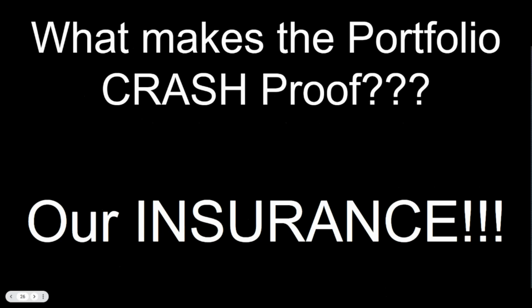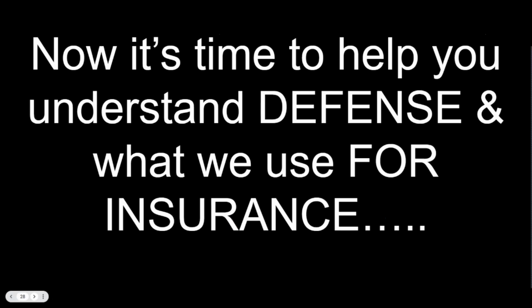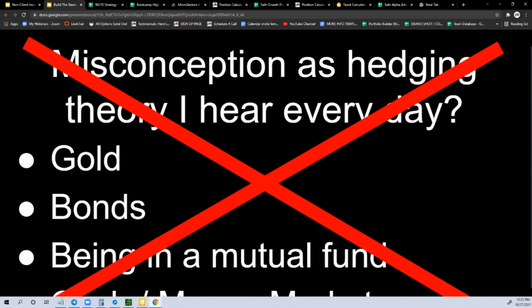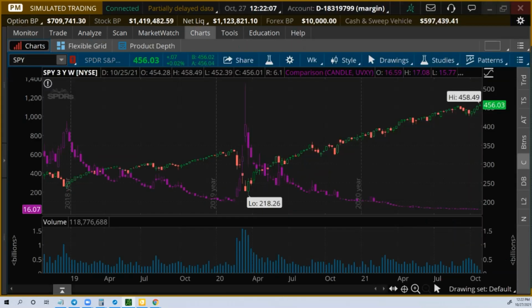So what makes the portfolio crash proof, guys? It's our insurance. Never heard of an insurance position in a portfolio? Most haven't before meeting us, and you're not alone. Now, it's time to help you understand defense and what we use for stock crash insurance. So I'm going to tell you guys a little bit about what doesn't work too, and the misconceptions I hear every day from people that don't understand risk parity.